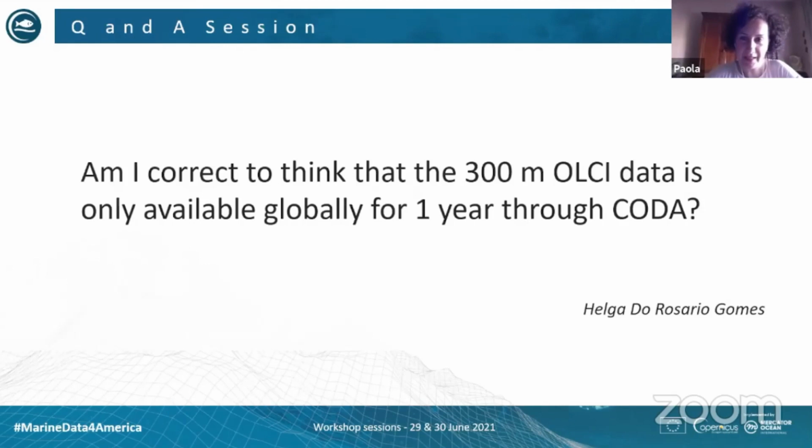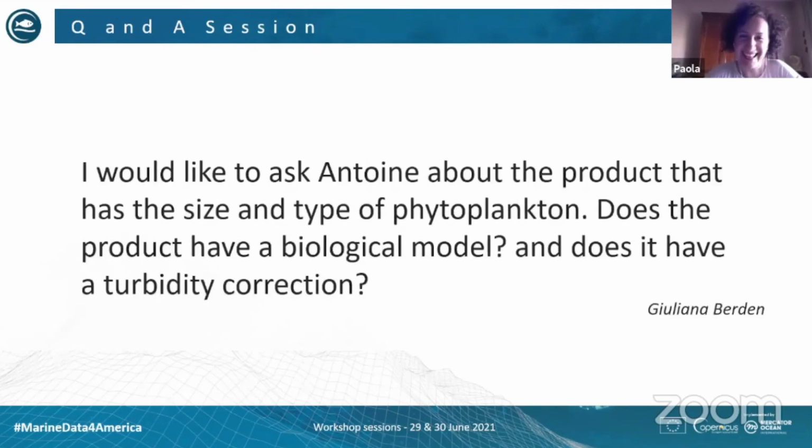Thank you. The next question, still for you. About the product on the size and type of phytoplankton, does the product have a biological model, and does it have a turbidity correction? In fact, it is not a biological model. We detect the different types of phytoplankton, the diatoms for instance, and the green algae, because of the shape of the spectral signature. Thanks to the spectral signature, we can say there is this amount of diatoms and this amount of dinoflagellates, etc. So there is no explicit biological model. And there is no specific turbidity correction because turbidity has another spectral signature, so it is not mixed with this classification of PFT. It's the same for the size.